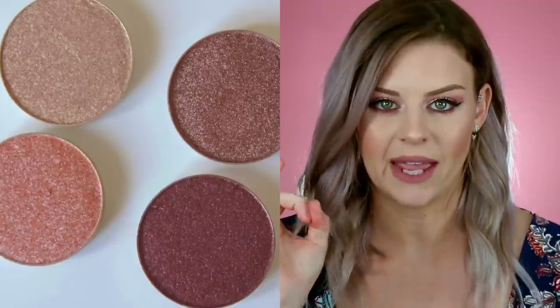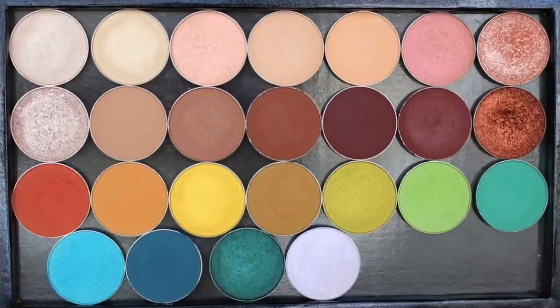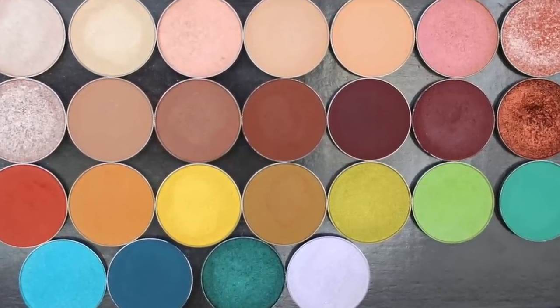So the first couple of palettes I wanna talk about, of course, is Morphe, just because I feel like this is what started it all for me. Morphe eyeshadows and also Makeup Geek eyeshadows, but those always came in single pans. Since this is a palette video, I'm not really gonna include anything like that, but that's where you can build your own palette, which was really cool, but a lot of people don't wanna mess with that and pick out shades. Some people don't know what shades to pick out.